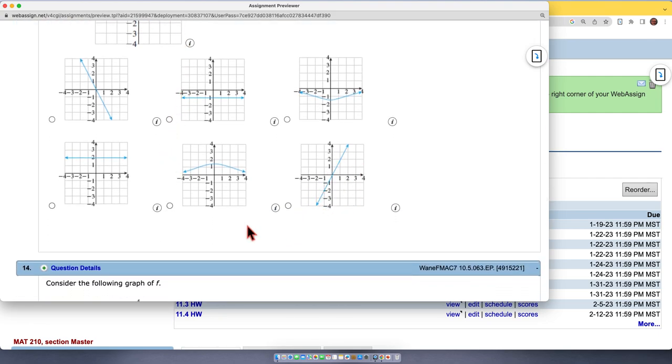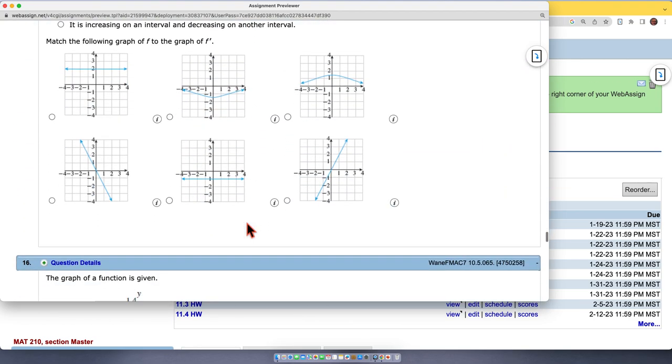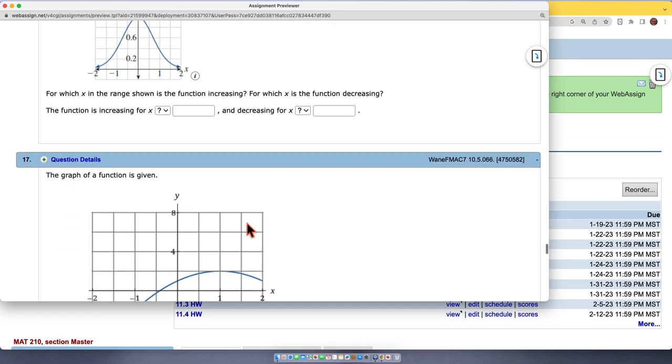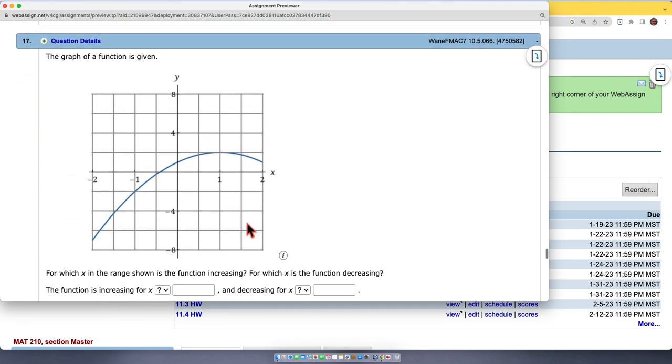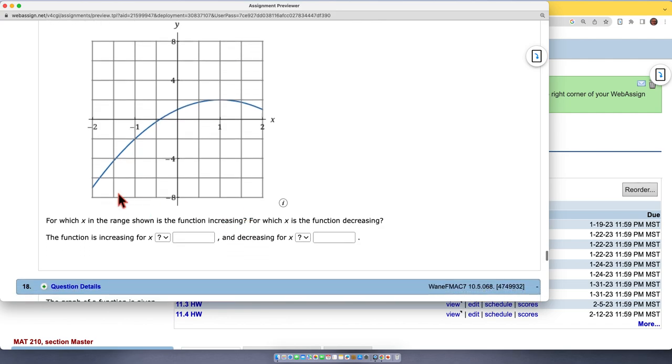So it'll kind of lead you through. There's a couple of those to do, to get you to think about it. But notice it's all graphical. Where is it increasing? Where is it decreasing? Because this is what we use the derivative for. It's rate of change. Where does it increase? Where does it decrease? So you're starting to look at graphs in terms of how they're changing rather than what values there are.